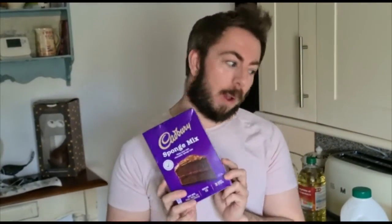Isn't that gorgeous? Gorgeous. So we're going to make some cake. Yes. We are. Hi everybody, we are making our cake and we are making the Cadbury's sponge mix again. 3 eggs, 100 millilitres of vegetable oil, 2 greased or greaseproof lined trays, which we have over there, 160 millilitres of semi-skimmed milk and a hand whisk. So we're going to get going with that.